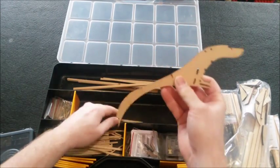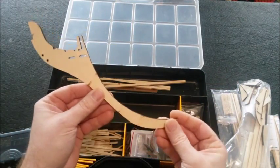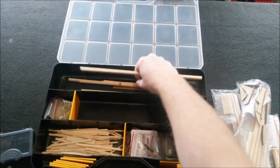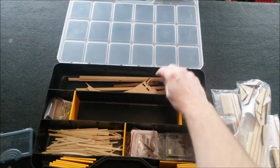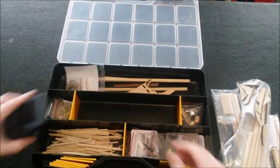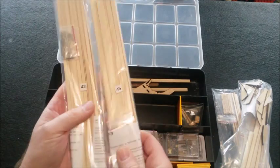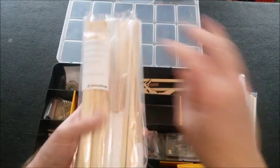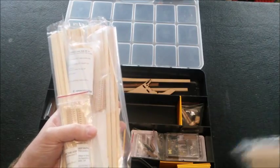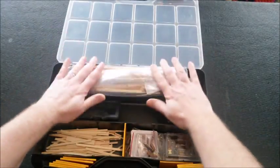That's issue 48. And then we've got standoff bits, and that's our real keel, along with these bits that actually make the real keel. So that's coming up soon, we'll be doing that. And then basically we've just got bits and bits. I'm keeping them in the packages because they're all going to get mixed up. So lots and lots of wood. I'm going to keep these in the packs until I come to need them, because I'm going to get confused quite quickly.